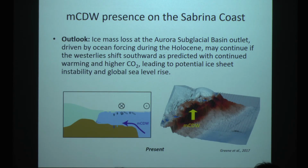And as far as an outlook, we see that this is significant because the westerlies are projected to shift southward again with continued warming and increasing atmospheric CO2. So we can anticipate further impact of CDW on this site, which could lead to ice sheet instability and sea level rise.